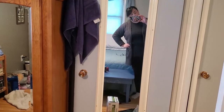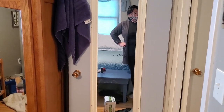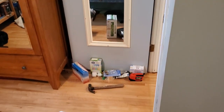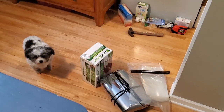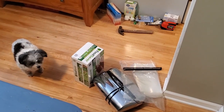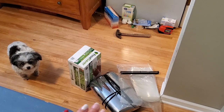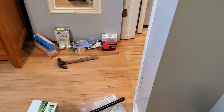We are done emptying the closet. I'm going to show you guys all the categories that I put everything in. I didn't plan super well because I don't have bins, and there's puppy noises in the background, so you're going to have to excuse that. But my mom bought a food saver a while ago, so I went ahead and put all the food saver stuff in one spot, tools and light bulbs in another spot.